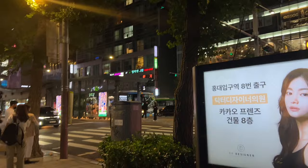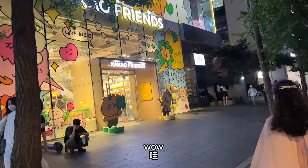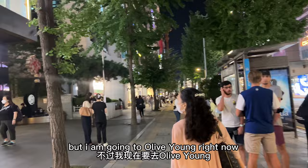We are now in Hongdae. Look at this Kakao Friends store. Wow. But I am going to Olive Young right now because today is September 7th. It's like the last day.